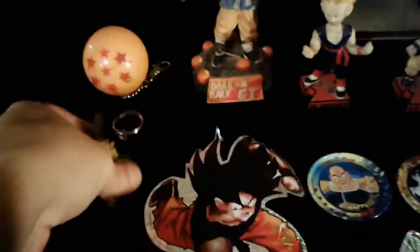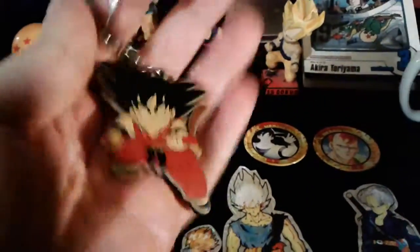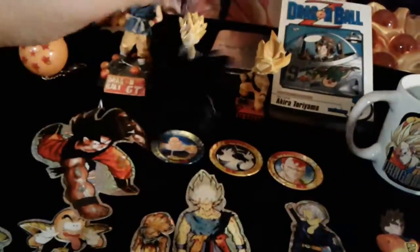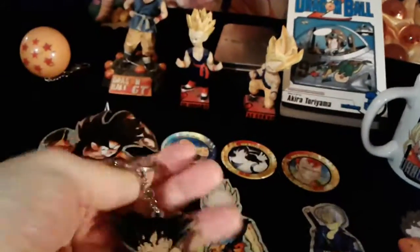Got a keychain. I really love this little keychain guy. It's a little kid Goku. Little Dragon Ball kid Goku. It's black on the back, nothing going on there. But it's old school. It's a keychain. It's really cool. I like it.